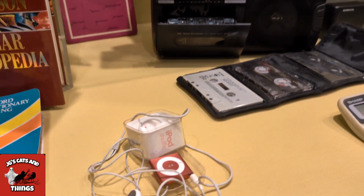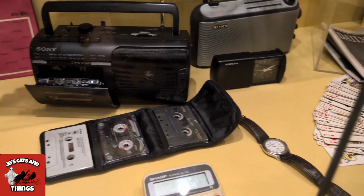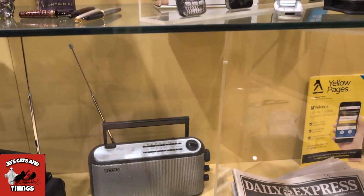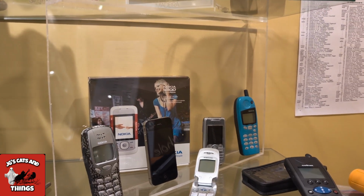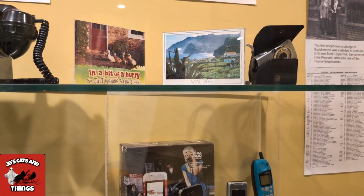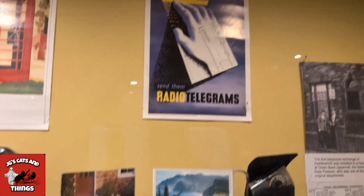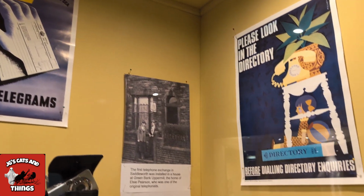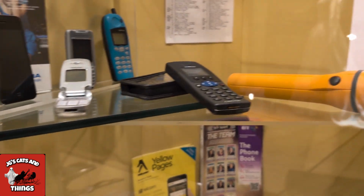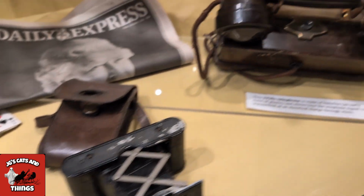Hang on a minute. They've got the AirPods in here. Calculator. Cassettes and cassette player. Sony radio. Mobile phones. Well, it tells you the ages of phones, I think. Yep. In a bit of a hurry and just writing a few lines. Well, they don't do that much anymore. Playing cards. Another camera. Look at that phone.